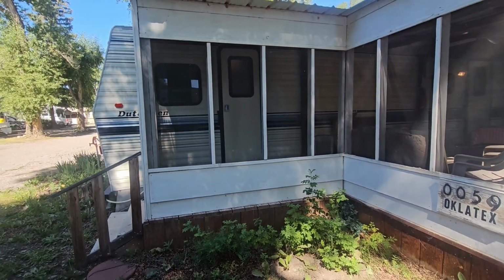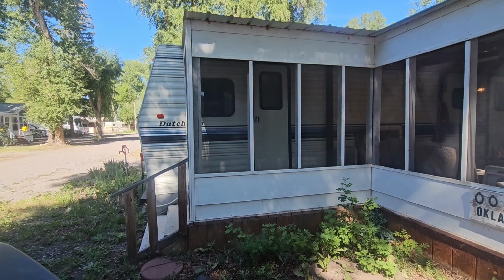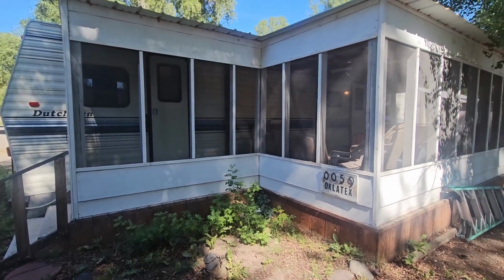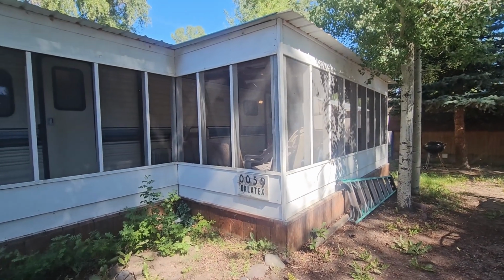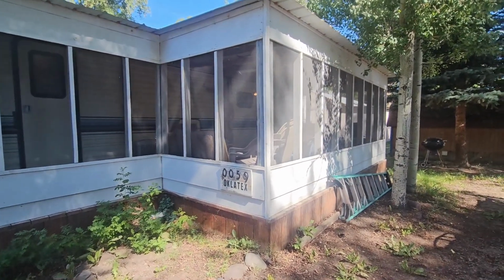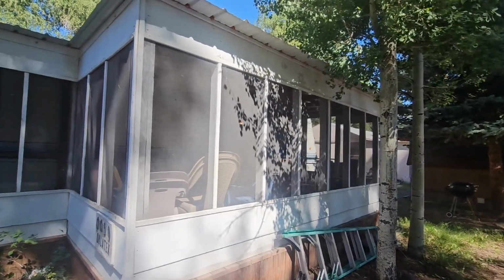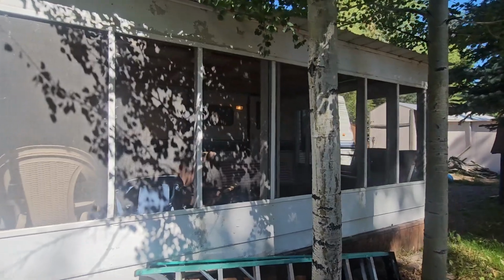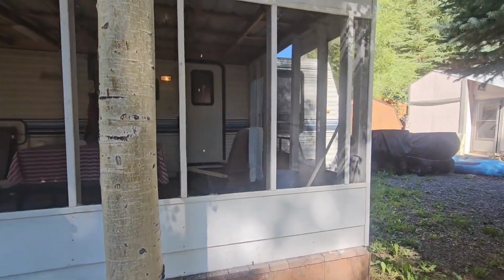We have a bumper tow camper here that's been set on this lot, and it has water, sewer, electric, and there is wireless internet available. And you've got a nice screened-in porch here. This development has HOA dues of $400 a year, and that includes your water and sewer. Your electric's not included. This one has a nice lot. You've got nice big trees.